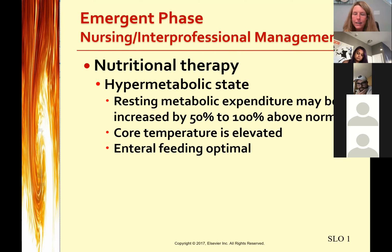Hypermetabolic state, our energy expenditure is 1.5 to 2 times above normal. Core temperature may be elevated from the burn, but the patient is at risk for hypothermia due to the fact that we can't put any linens on them and they might be shivering, further reducing their core temperature. Enteral feeding is optimal, but as we know, if we've got our paralytic ileus, then we've got to use parenteral feeding.